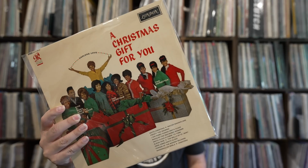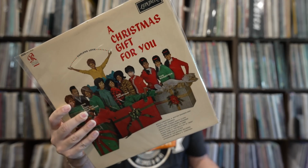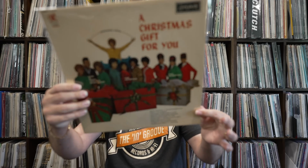I think this is probably one of the greatest Christmas records of all time. A Christmas gift for you. Phil Spector. It's got the Ronettes, the Crystals, Bobby Sox and the Blue Jeans. It's a great record. Darlene Love. So many songs on this you've heard in movies and TV shows over the years. Even if you're not familiar with this record, you've heard every song on it multiple times.